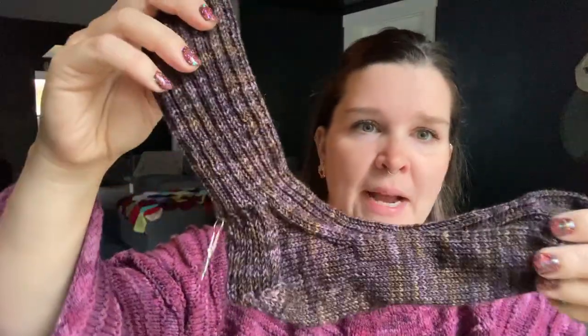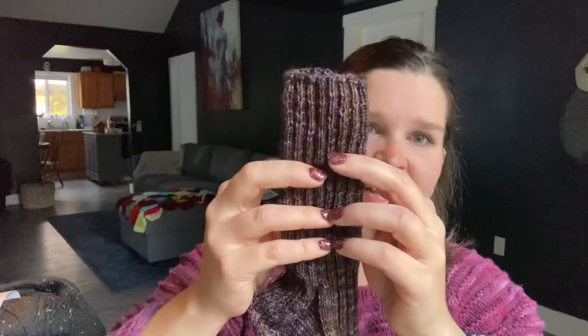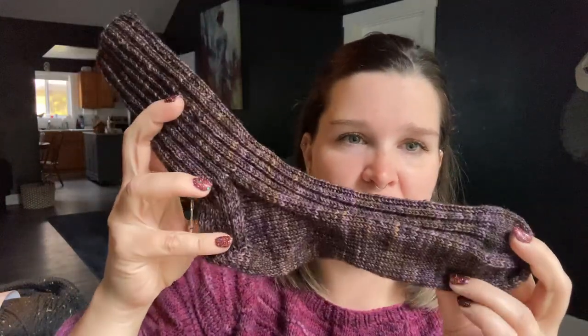I am knitting these, like I said, on my double pointed needles, US size 1, 2.25 millimeter. They are for me. They are 64 stitches, and I am knitting a 2x2 rib. I have never knit a 2x2 rib sock for myself. So this will be my first pair and hopefully it fits okay. I was laughing, like, that looks like it's gonna fit right. My husband's like, yeah, I know it's rib, it's stretchy, so it will fit.